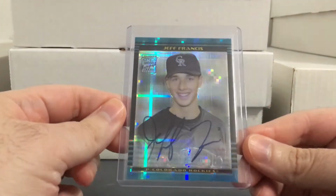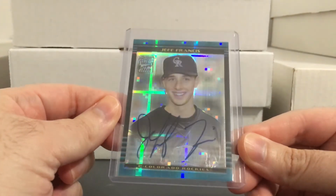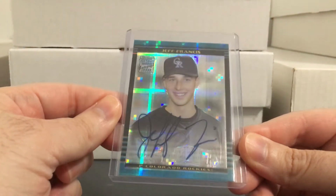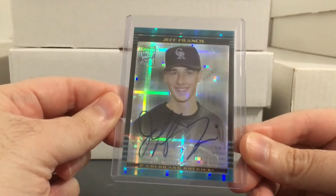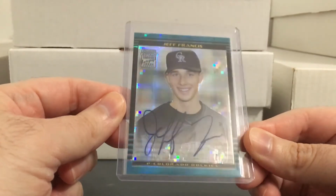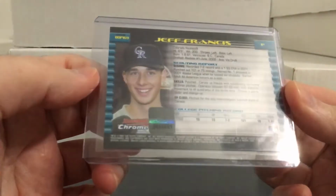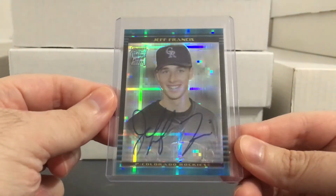This guy, on the other hand, did not live up to the hype, but really cool card for the Colorado Rockies spot. X-Fractor autograph of Jeff Francis. He had a few okay seasons. I think he pitched in the Yankee minor league system for like a year late in his career. But again, just a beautiful looking card there. I think I got this for like $3. Thought those were numbered, but I guess not. But yeah, that's the Colorado Rockies representative.